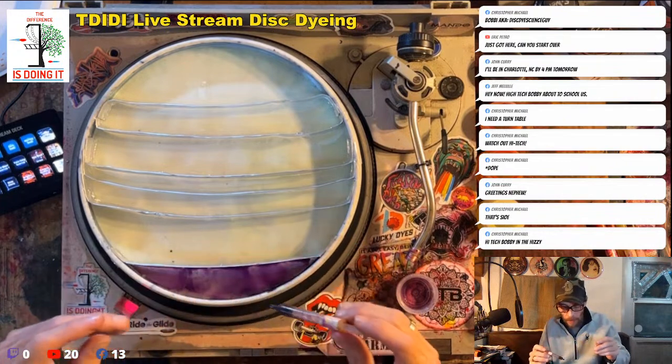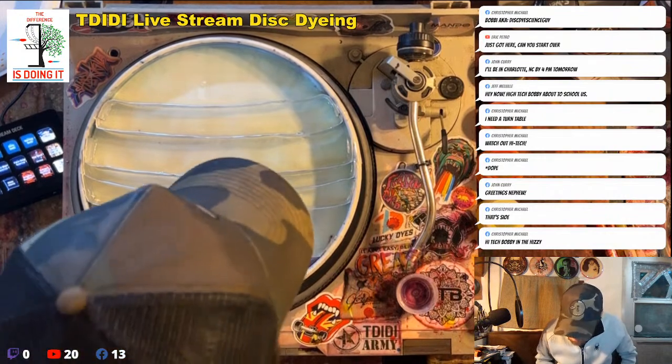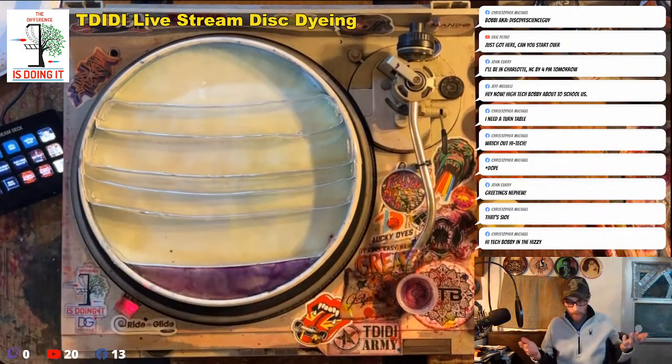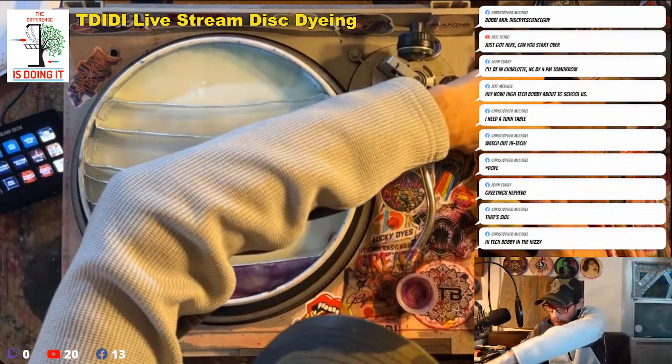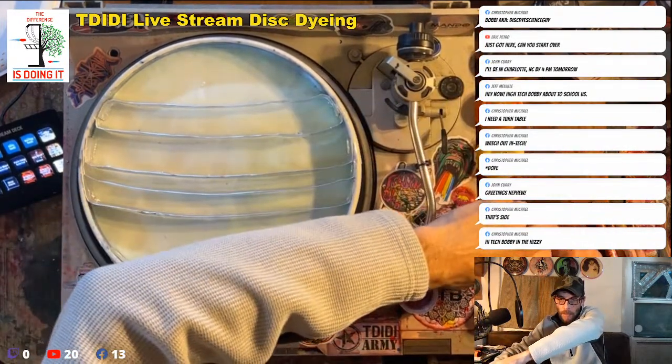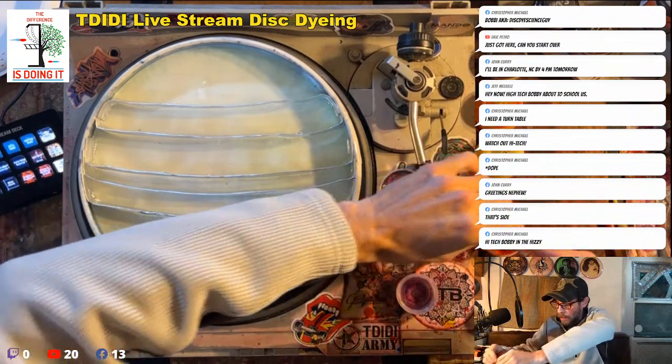Okay, there goes some purple. You can see it's already working. Next is going to be red. Yeah, this is the red.